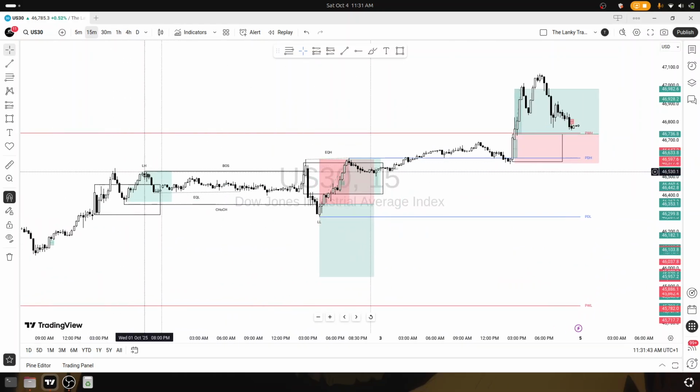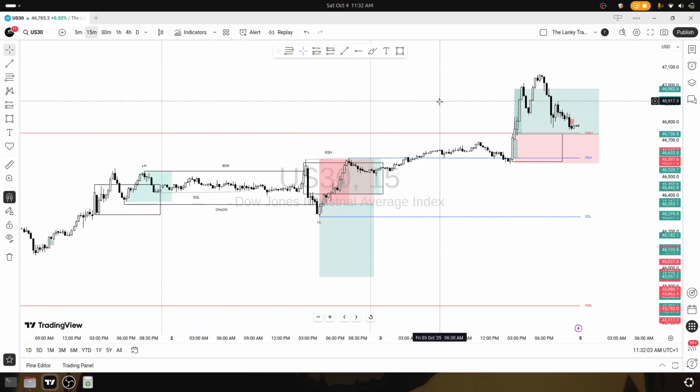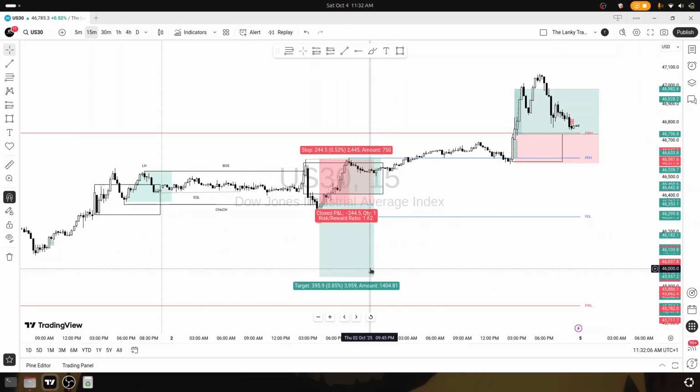This is one, this is two, then all these smaller ones here. And this candle came and took everything out during our session. The candle spiked up, took out all the liquidity here, and gave this strong bearish engulfing down. So I said, okay, no problem, I'll enter this trade. I entered the trade, and immediately we hit stop loss. So that was Thursday's setup.